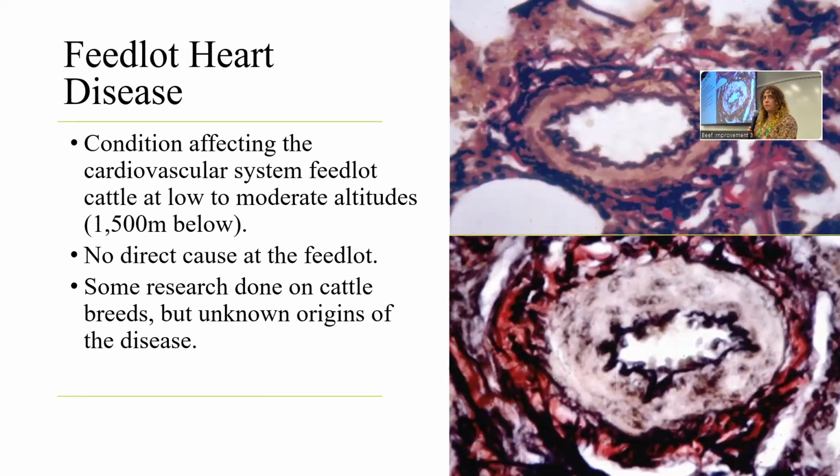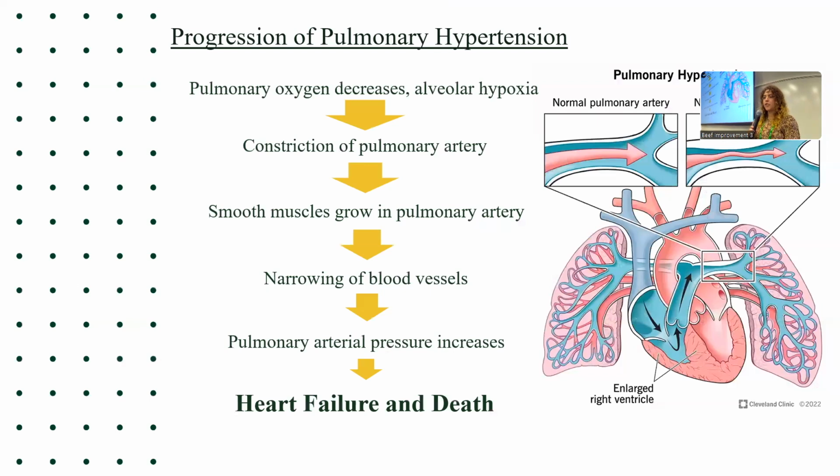And this can't be reversed once it starts. So once that begins to narrow, we're going to see how you can't really go backwards from that. So the progression all starts with pulmonary hypertension. This is very similar to having high blood pressure in the pulmonary artery. So in cattle and in people as well, we see that in the pulmonary artery there's a detection of less oxygen.